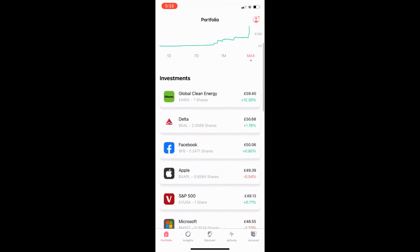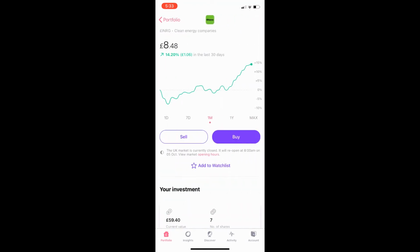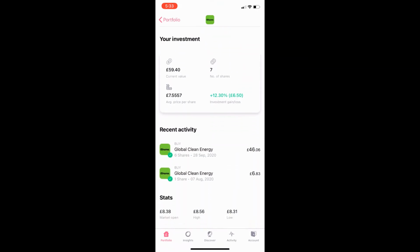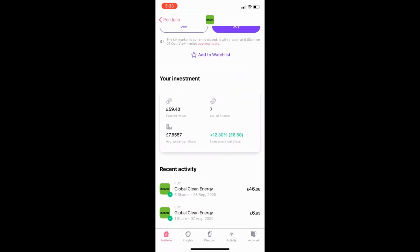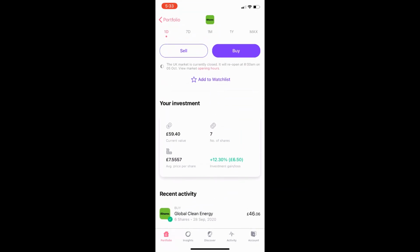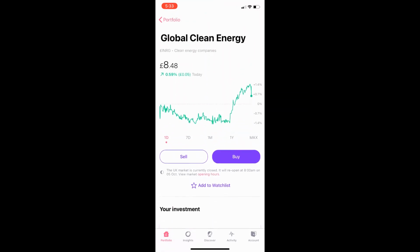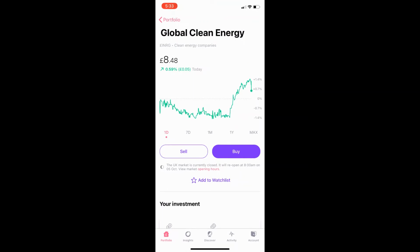So we'll go with the first one. This is the iShares Global Clean Energy, and it's a collection of all the different clean energy companies put into one fund. Originally, as you can see here, I bought one share for £6.83, and then I bought six more. That brings the average price to £7.55 a share, and altogether I've made £6.50 off this share. It's looking quite good because I think clean energy is definitely the future, so I don't see why this should stop growing really.